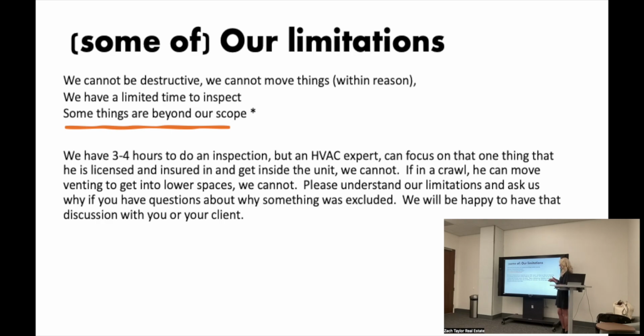Like I said, we have 3 to 4 hours to do an inspection, but for instance, we have an HVAC expert available for people to hire. If the HVAC is maybe 8 to 15 years old and your client doesn't want to worry about that expense, you can have an HVAC expert come out and say, yeah, it's good, or no, it needs this, and give you a price. They can focus on that one thing that he's licensed and insured in. He can open up the unit and get inside it, take pictures, and look at things that we can't, like seeing that there's rust in there.